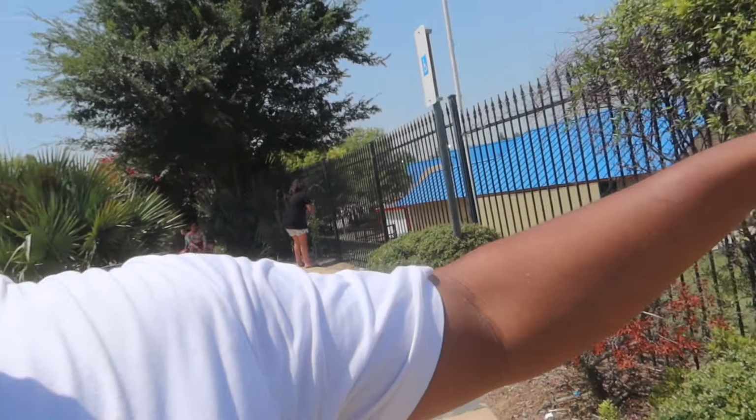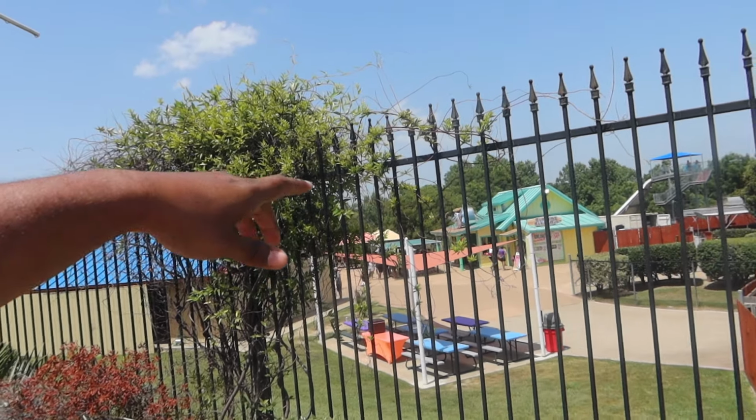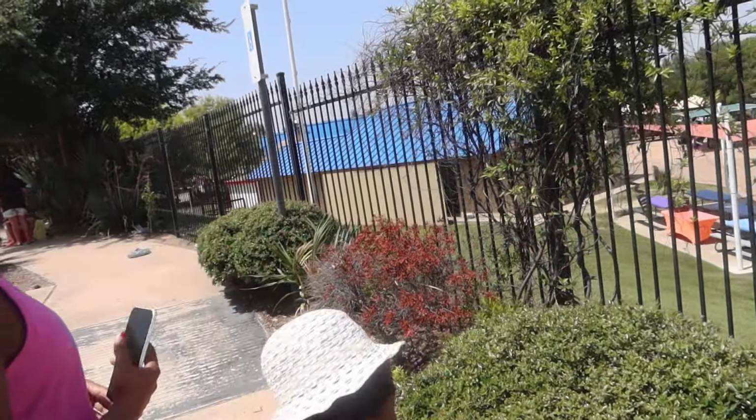All right, one more thing, guys. I had just not noticed something. We didn't get a chance to show you how the food place looked. This right here is the food place. That's where you go get something to eat. They got barbecue and everything in there. And you can also sit right there and relax. So, they got everything here, y'all.